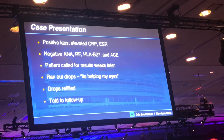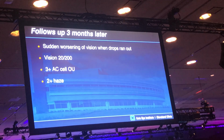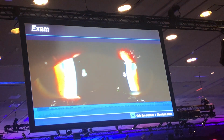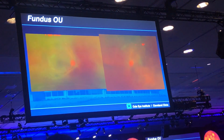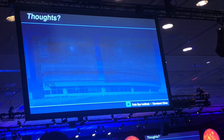I want them refilled because they're helping, and he was told to follow up, and unfortunately didn't come back for about 3 months later. So his vision's now 20/200. He has 3+ cell and 2+ haze. So here's a picture of his anterior chamber showing the massive amount of keratic precipitates, posterior synechiae. You can get sort of a view into the back of his eye, but then you can see that there's a fair amount of haze, retinal vascular leakage that's occurring.